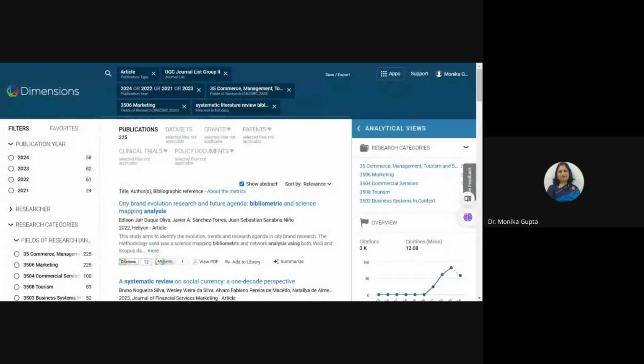Yes, Gmeet and this one, and share. Now see this. This is the website of dimensions.ai. Now, if you want, I can open another tab here, or we can work on it again.